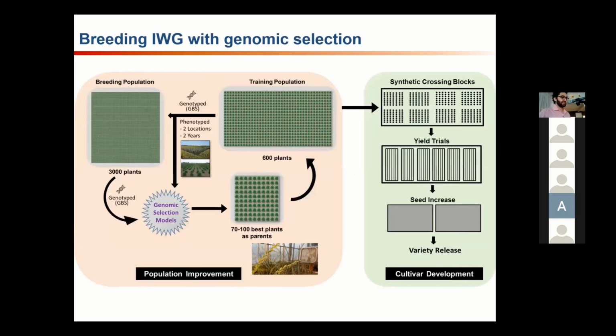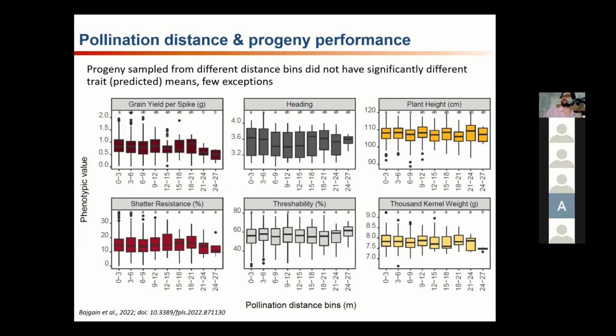I mentioned genomic selection earlier. If you look at the breeding population portion here on the top left, the progeny we sampled for this study is a representation of that breeding population. So anything we learn on this progeny can be applied to our actual breeding population that we use in genomic selection. For that, we first looked at the trait performance of the progeny as predicted by the models, across different distance bins. On the x-axis, there is pollination distance. On the y-axis, there's predicted phenotypic value from the genomic selection models.